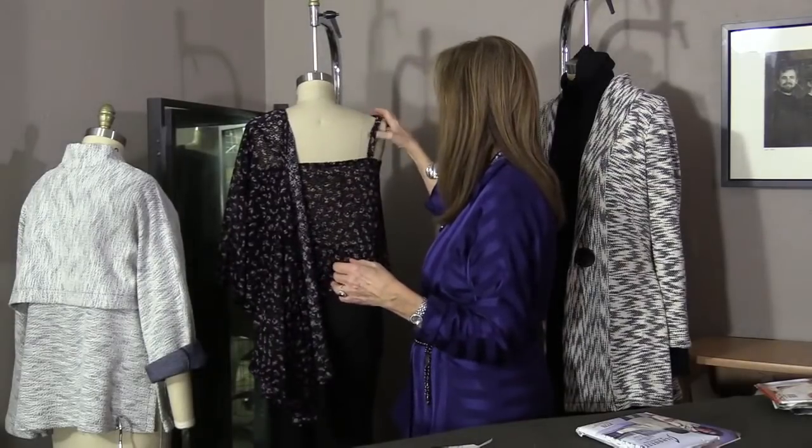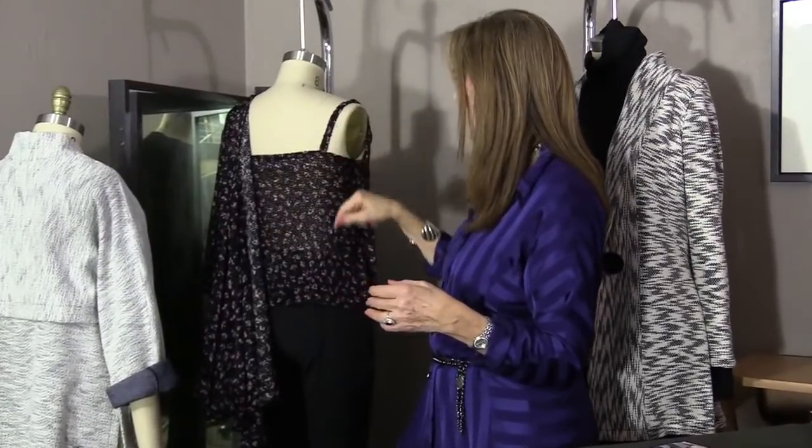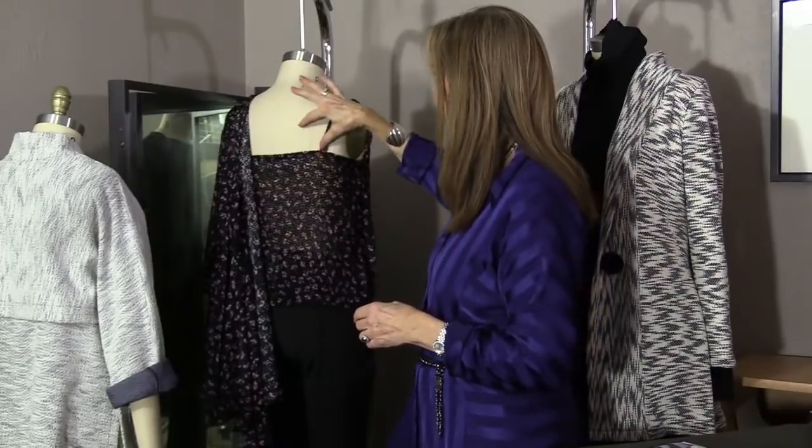Whoops. Yeah, that piece right there could be as wide as you want it to be. It could be wide here, and it could go narrow. You can design what kind of straps you want. So that's where it's kind of fun to play. You decide, hey, what do I want? Why do I want it? How am I going to do it? I think that makes sewing fun.